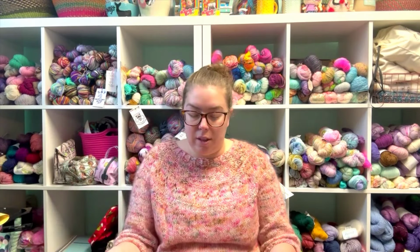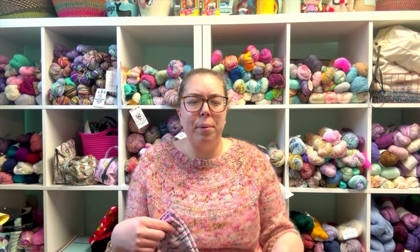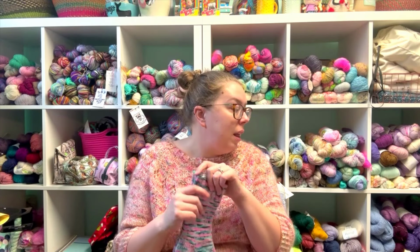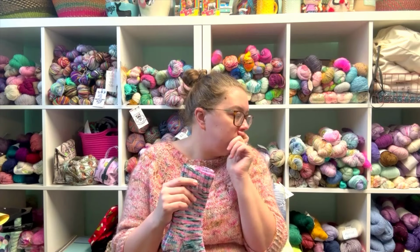The next ones are the first pair of socks that I knit for summer sock camp this year. People are kind of tending towards like a 80s, 90s colorful theme. This is, what is this?